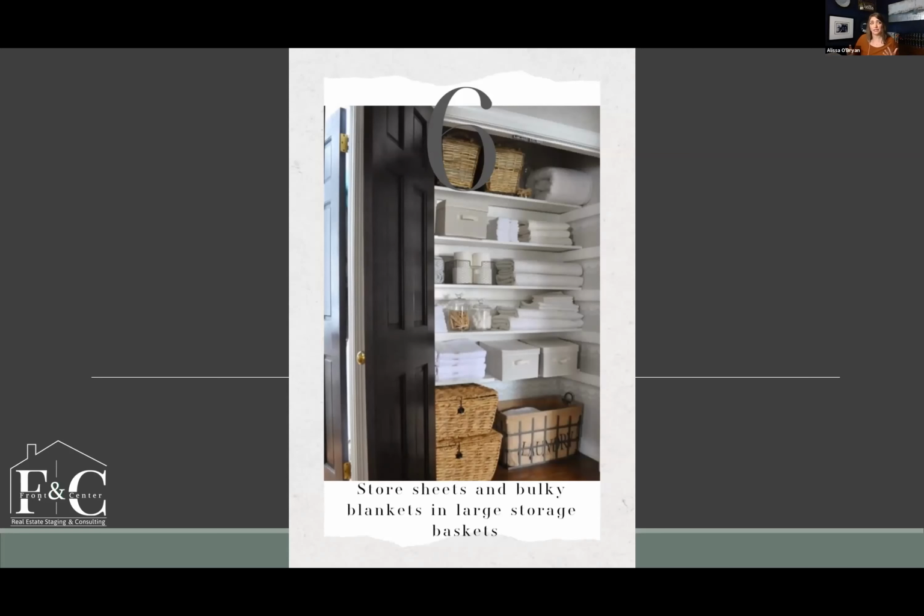I am not a fitted sheet folder. I will admit that I do not fold my sheets. So if they're just kind of nicely folded, and we don't want them displayed on the shelf, we can just put them into the basket. That's a good idea. They are the hardest thing to fold. I haven't gotten that skill down, so I will need to practice. But for right now, they're in a little hidden basket.